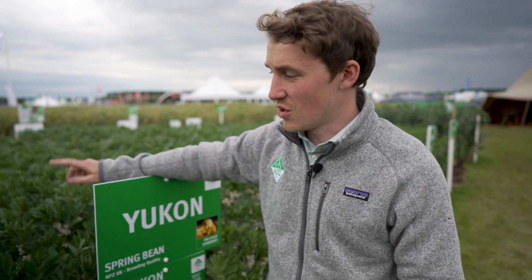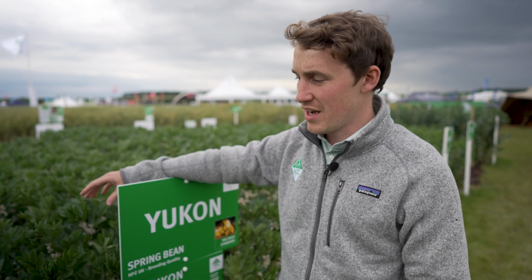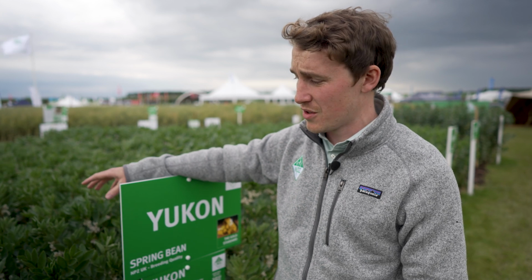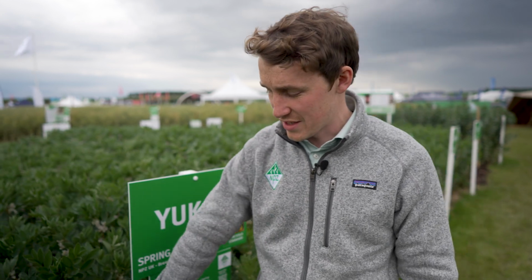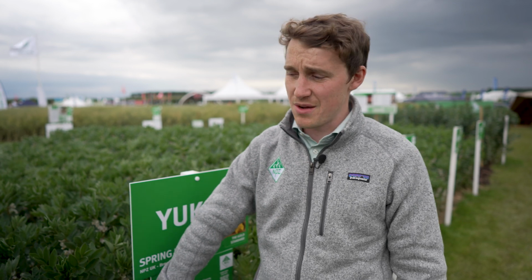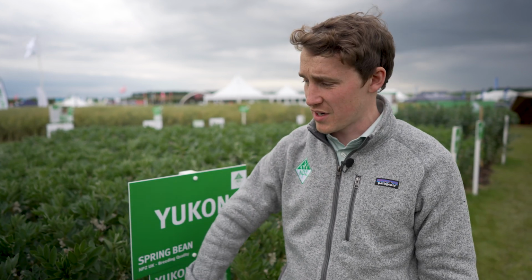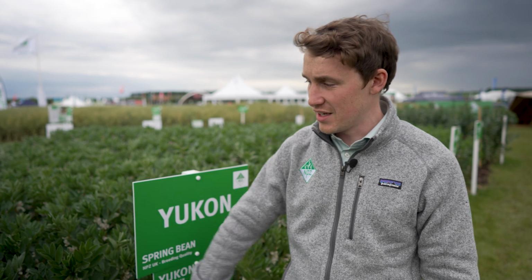What this variety also has is a really, really high quality seed. So for human consumption markets, again, if that's what you're growing for, really need to be considering this. The size of the grain, as well as the pale colour, almost a little bit greeny in colour, is what human consumption markets, especially the export market, really want to see.